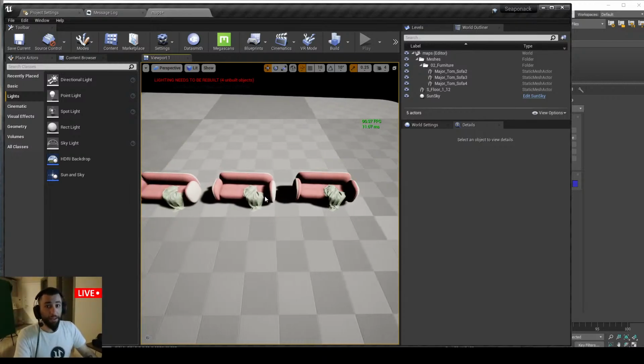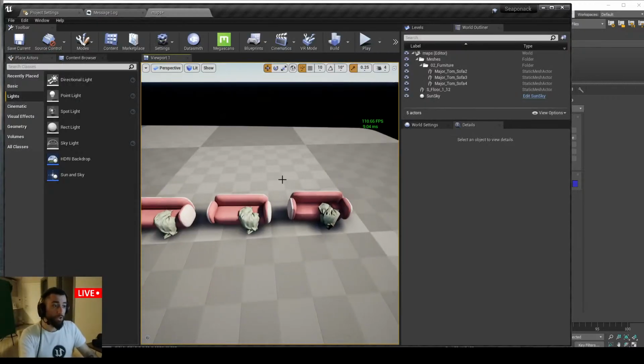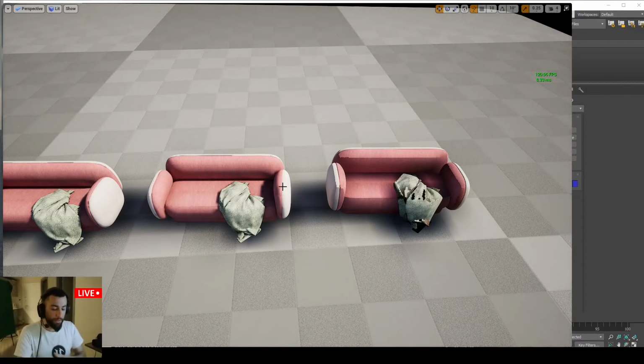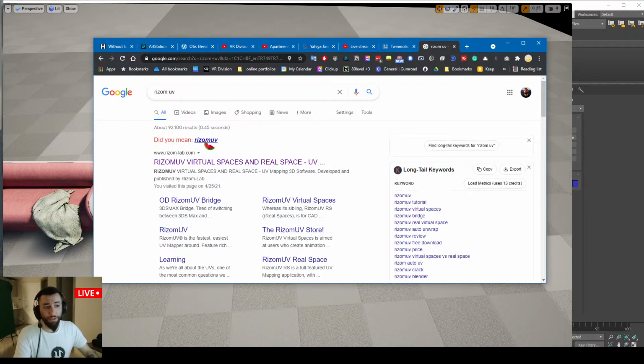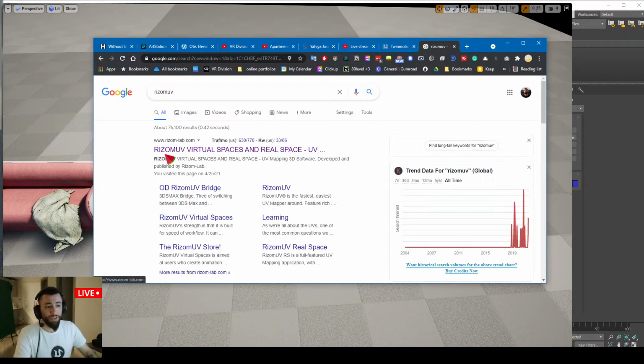The best plugin I ever saw to unwrap these, so we can have the best light setup, the best unwrapping tool I have ever seen, is RizomUV, which is this one. I highly recommend this, whether you're a 3ds Max user, Blender, anything. The best unwrapping tool, in my opinion.